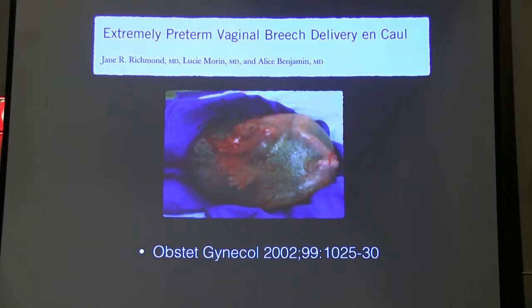For this scenario, depending on gestational age, again, 22, 23 weeks, it's a process. They describe giving tocolytics, but really gentle fundal massage to determine if the amnion advances. You don't want to push really hard because you'll rupture the amnion, but gentle fundal massage. If the amnion advances with that alone, then you can get the entire sac, amnion out, the baby within, rupture it, and move from there.